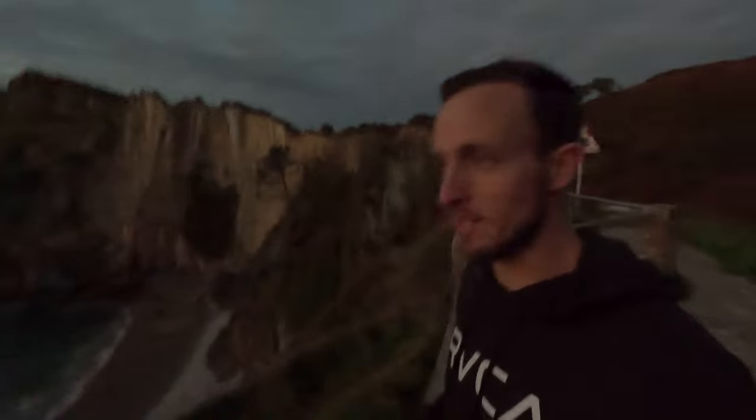So sun is officially down at Playa Silencio. Man, this beach is absolutely insane. So gorgeous. After this, we're just gonna head back to our car, check into our new Airbnb. I forget right now the name of the town that we're gonna be staying in, but it's still in the Asturias region of Spain. So we're gonna stay in this general vicinity for 2 more days.